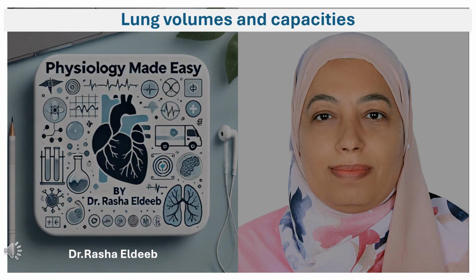What else can we do to support our lung health? Another important step is to avoid smoking and exposure to secondhand smoke. We all know smoking is bad for our health, but it's especially damaging to our lungs. Smoking destroys those precious elastic fibers, weakens the respiratory muscles, and increases the risk of lung cancer and other respiratory diseases. So if you're a smoker, quitting is probably the best gift you can give your lungs.